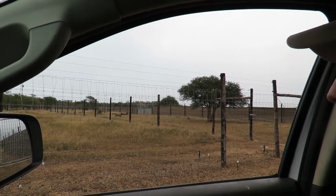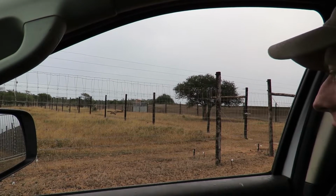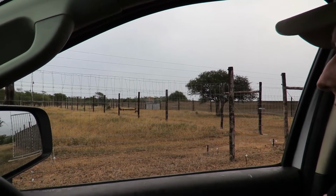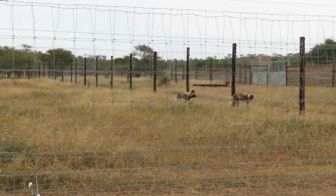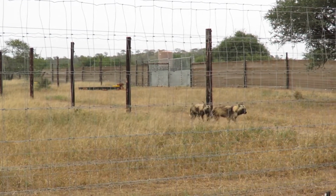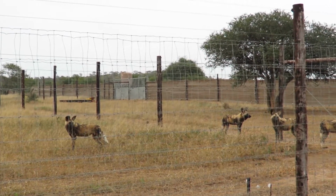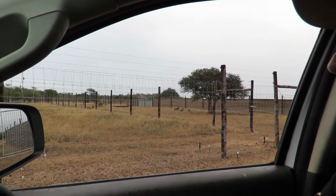Okay, so two of the seven dogs, two of the females, Shoko Shoko and Shana, are doing their thing in the feeding compartment, and then the other five are in the main compartment. Playtime. Let's have a look at what the others are doing in the main compartment.